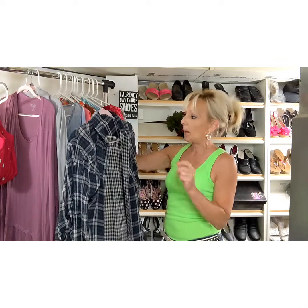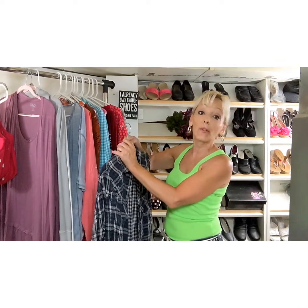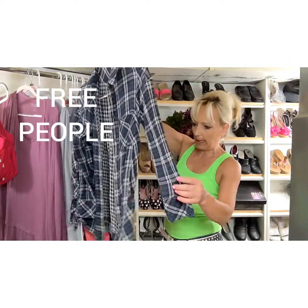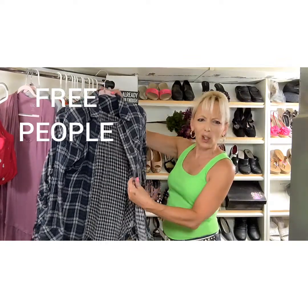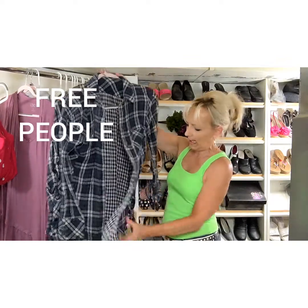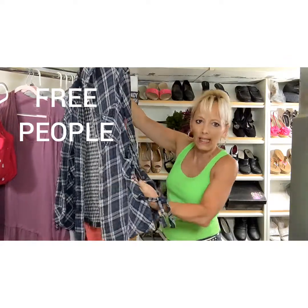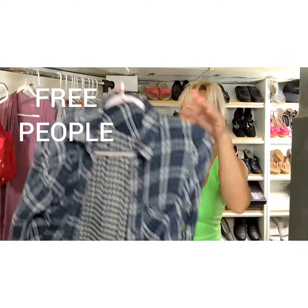but that adds up really quick. This is an Anthropologie, or no, I'm sorry, this is a Free People. I picked it up because it's really actually cute. It's a little plaid. It's not exactly flannel. I don't know. It's more like a knit, but look at the detail that it has on the side here. It's got this lace-up side. It's kind of cool.